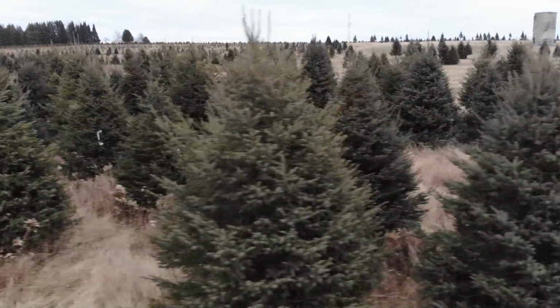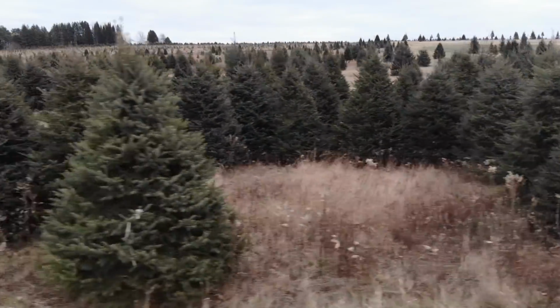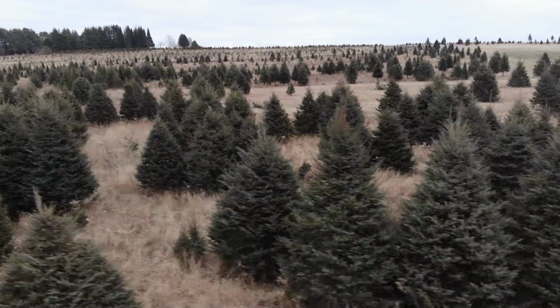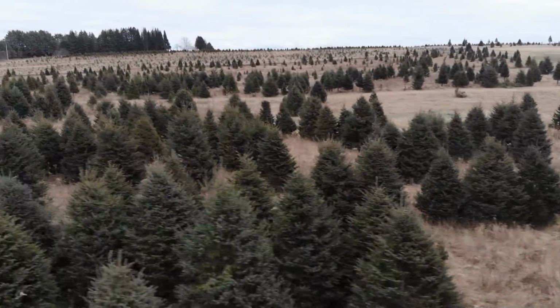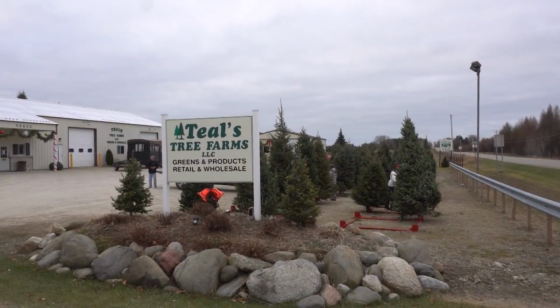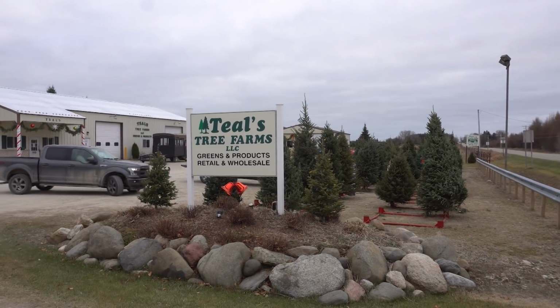Whether you pick it from a lot, cut it from a field, the woods, or your backyard, a real Christmas tree is hard to beat. For me, it's the only way to go. And when it comes to picking one out, there are a lot of options: balsam, spruce, pine, and more. I stopped in at Teal's tree farm in Bark River for a look at the different varieties and to find out just what it takes to grow a Christmas tree.